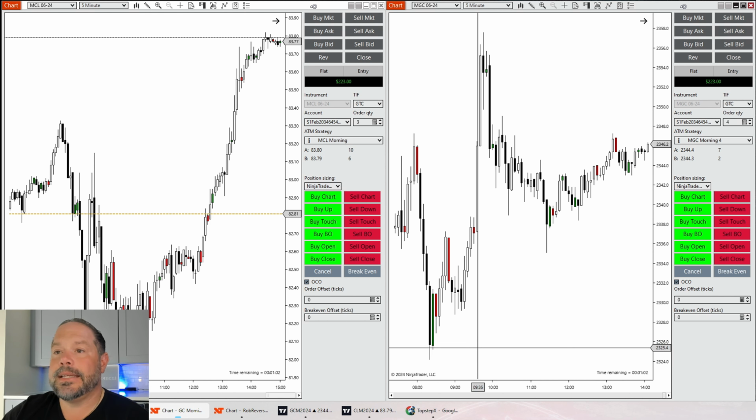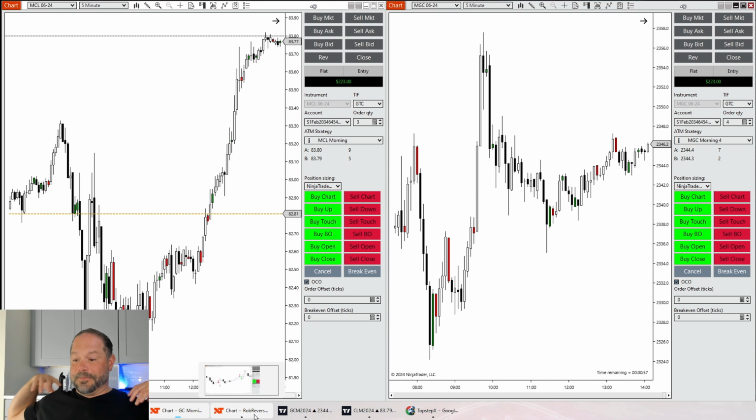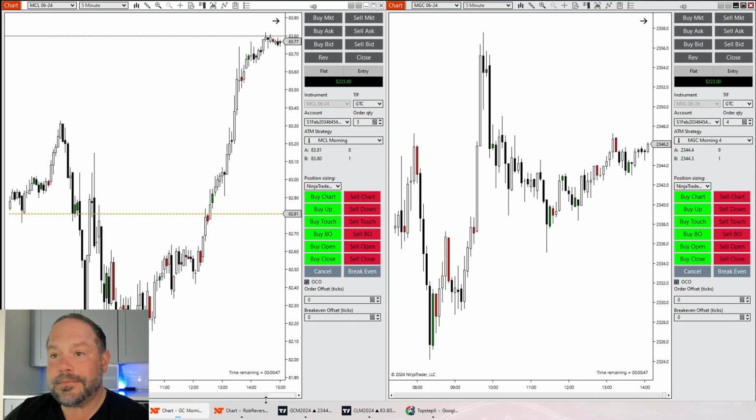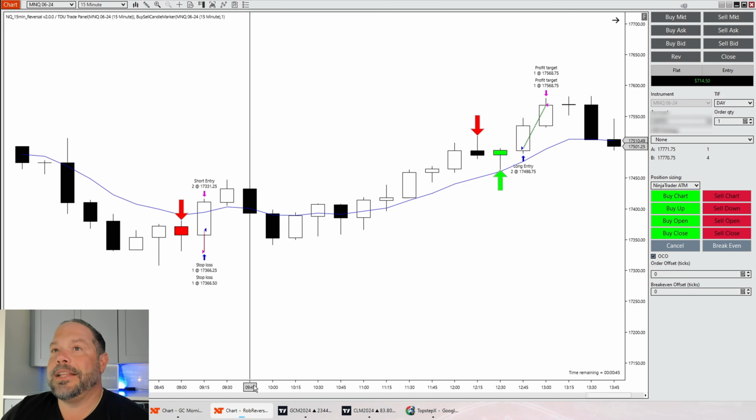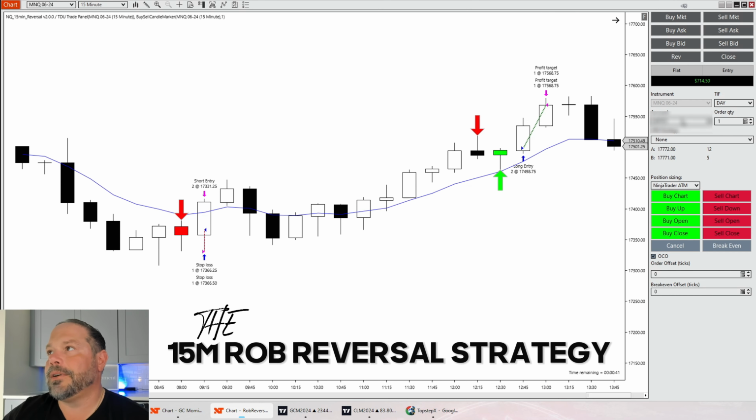And then let's get into the Rob reversal. Now, before I start with the Rob reversal, we had two of them today. One was a loser, one was a winner. So why am I so excited still? Well, it's a good question. Let's pull up the Rob reversal on the cash account. Got it blurred out here.